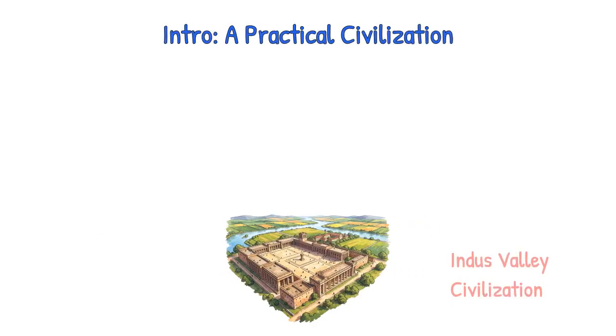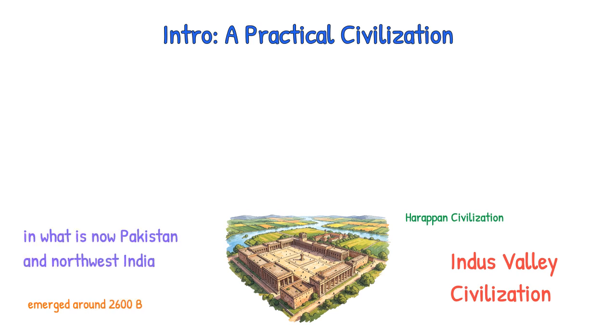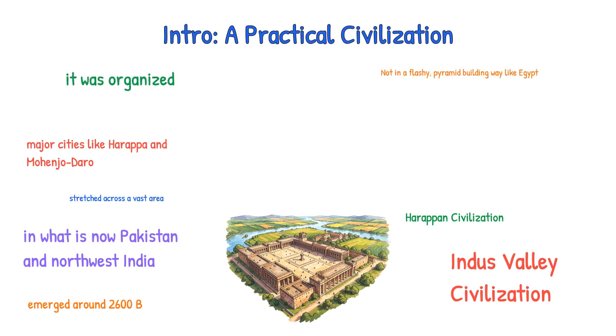The Indus Valley civilization, also called the Harappan civilization, emerged around 2600 BCE in what is now Pakistan and northwest India. At its peak, it stretched across a vast area, with major cities like Harappa and Mohenjo-Daro. What makes it so fascinating isn't just that it was old, it's that it was organized. Not in a flashy pyramid-building way like Egypt, but in a practical, engineered way that feels almost modern.